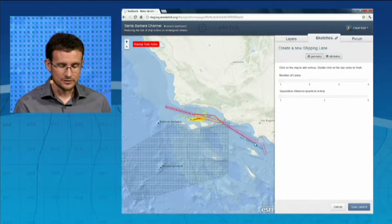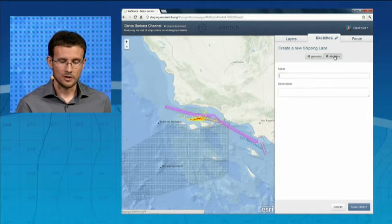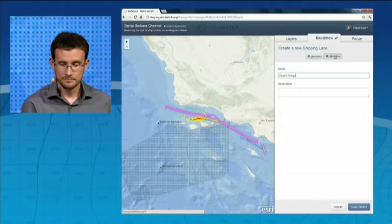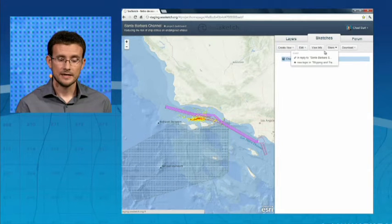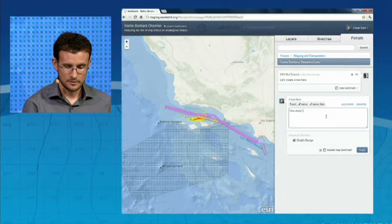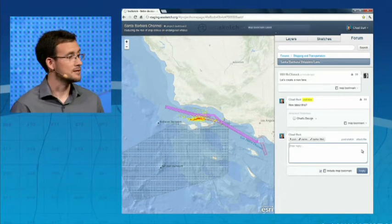And SeaSketch is going to transform my simple input into a ship traffic separation scheme. It will also guide me through entering in any necessary attributes. With that saved in my account, it's easy to take my design and attach it to a reply in the forum. And with this reply, I can easily share my ideas with Will.